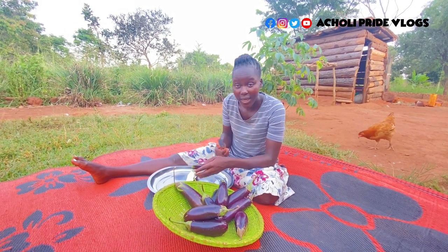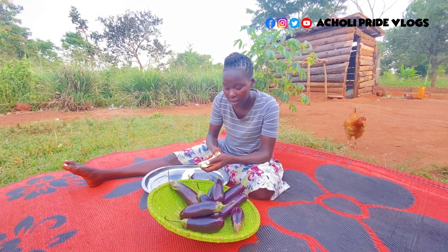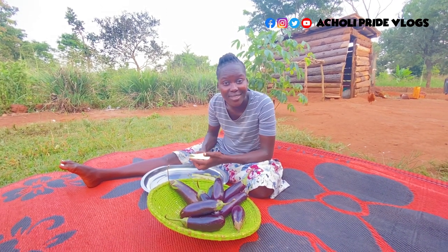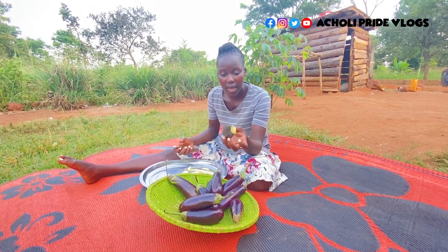So here I basically do village life. Show you how we do it in my village. The different things that we do in my village that you probably don't have is what I always show you here. So you have arrived. So guys, these are eggplants, like I told you.